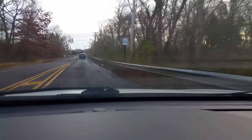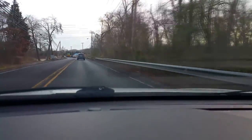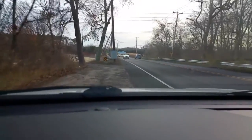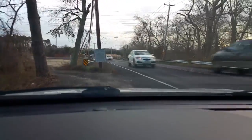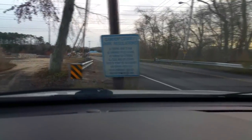Right here. Looks like someone's trying to come out of it or doing something with it. But I'm gonna get in from right here. See? See what I meant? When there's a lot of traffic, it's gonna be tough. But it's okay right now.